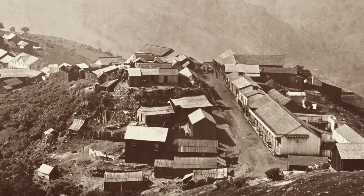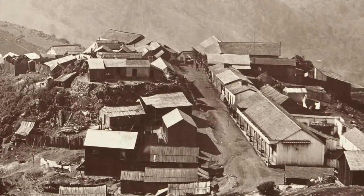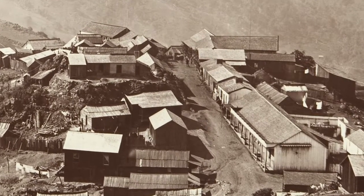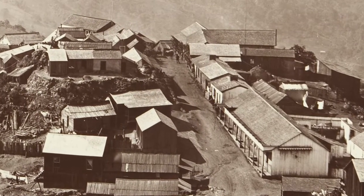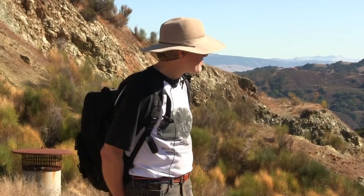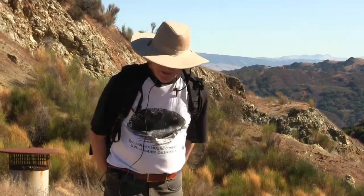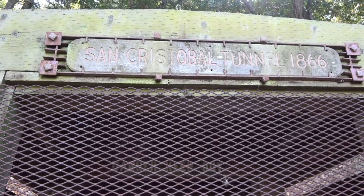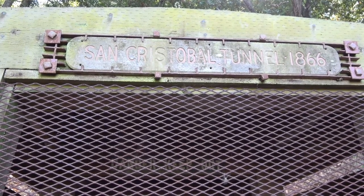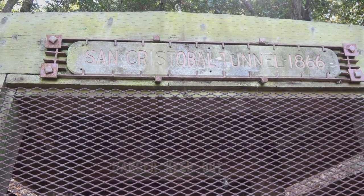The camp was a very stable and peaceful place, a good place to raise a family, and many miners wanted to work here because it wasn't as lawless and as rough and tumble as some of the gold camps up in the Sierra Nevada. These camps were active until the rich ore that they were mining underground ran out. This began to occur in the 1890s.